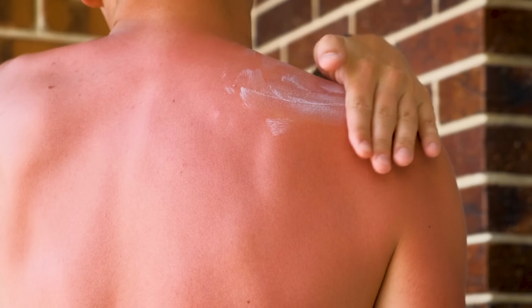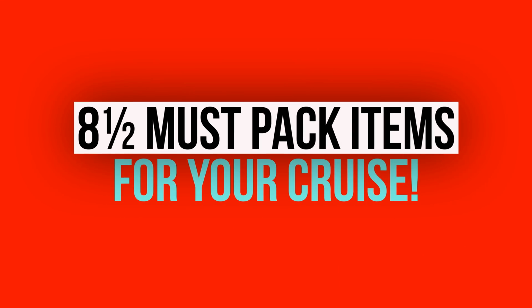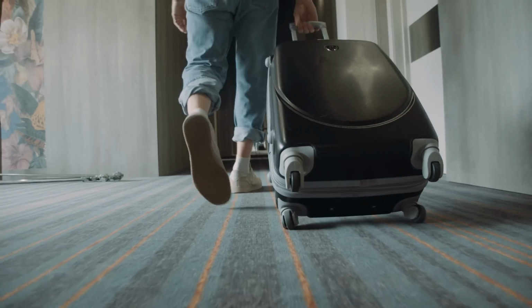Don't let seasickness, sunburns, and hangovers ruin your next trip. Get ready to set sail on your next adventure with these 8.5 must-pack items so you can feel great and enjoy every moment of your vacation. So join me on board Virgin Voyages as I reveal the ultimate packing list for things you definitely don't want to forget on your next cruise.